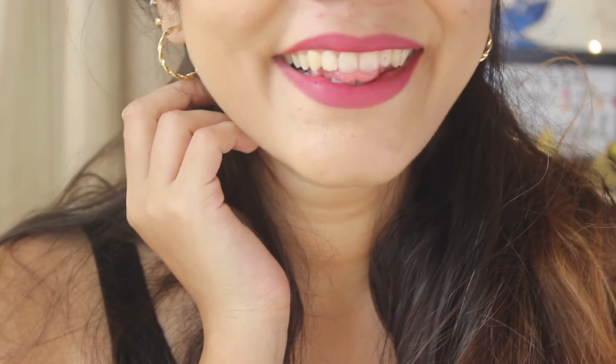I love these, and they are really nice for the price that they come for, and I am loving them already. I'm going to wear a lot of it. I can see myself wearing this all the time. So yeah, if you are into hoop earrings and stud earrings, and if you love stacking earrings, you can buy this.